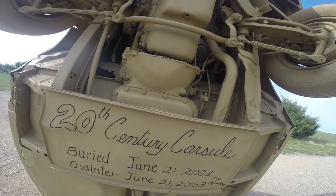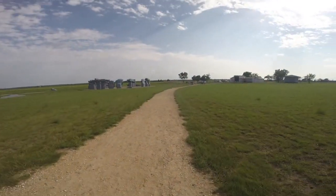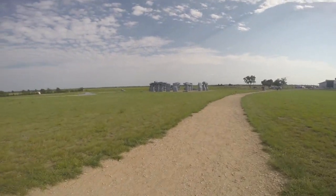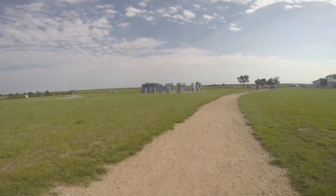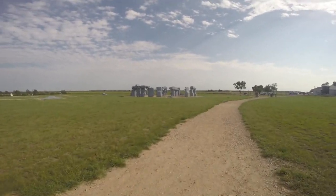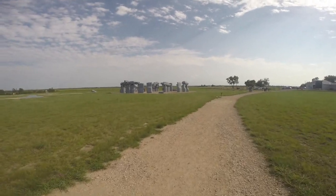Yeah. Carhenge, north of Alliance, Nebraska. On our way home from the Black Hills Classic Motor Rally. Sturgis, South Dakota, 2017.